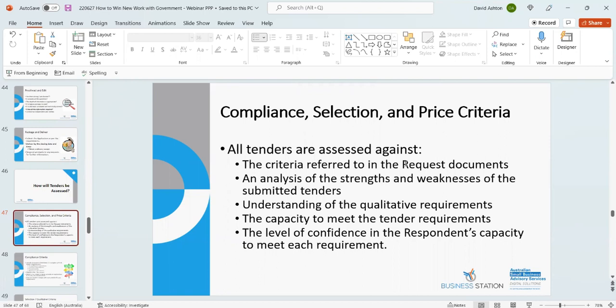So that's determined by the compliance, the selection, and the price criteria. All tenders are assessed against the criteria referred to in the request document. So that's the only basis that the tender will be assessed and the contract awarded. We'll analyse the strengths and weaknesses of the bids.